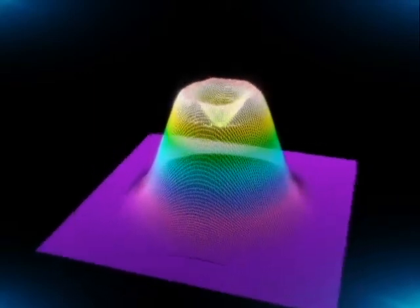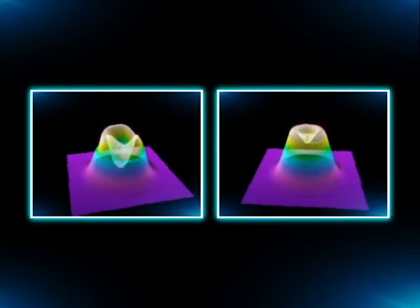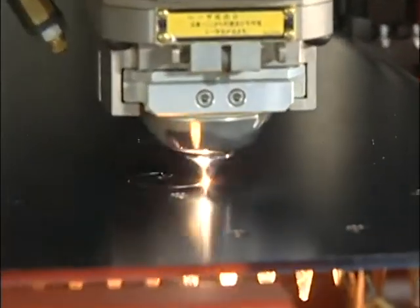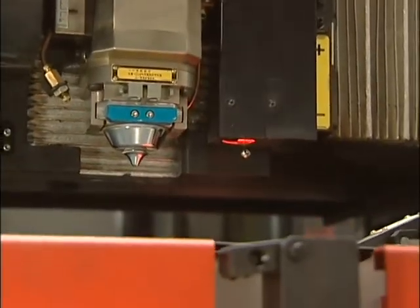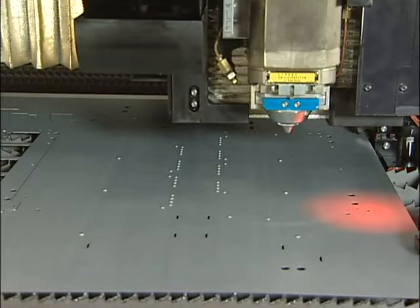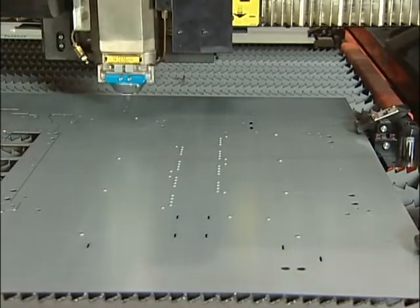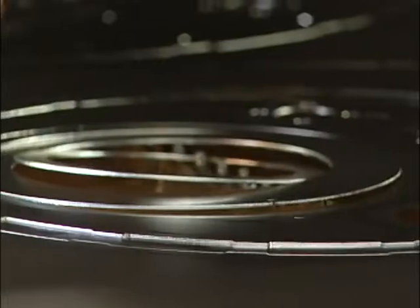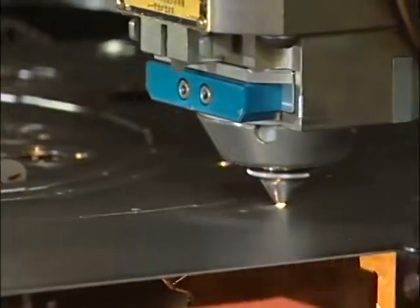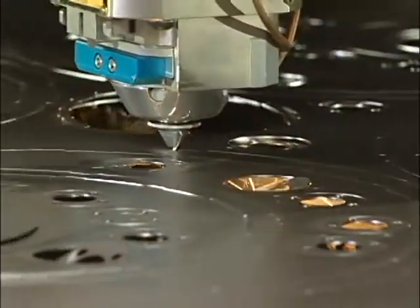The new model oscillator limits beam fluctuation for fine, high-quality cut surfaces. Significant advances in NC high-speed control and oscillator output response also prevent corner and edge burn-through. The LC-F1 NT series also does pitch measurements between two holes, automatically correcting the starting point for high-precision combination processing with punching machines. Cutting time has been reduced over other models.